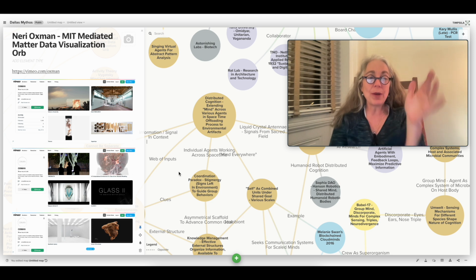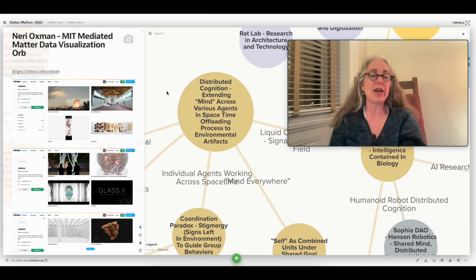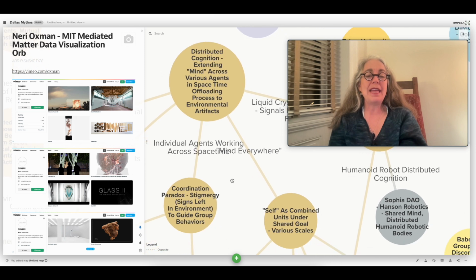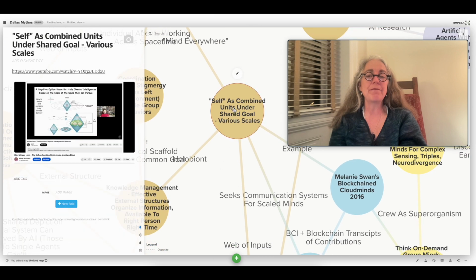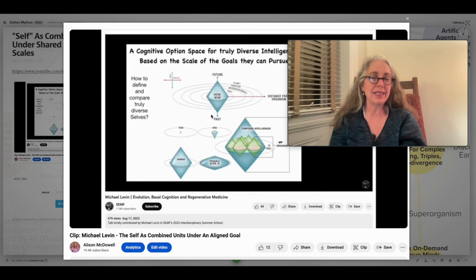So distributed cognition, that's this part of the map. That mind is extended across various agents in space and time, and we offload processing onto the environment, onto artifacts. And then working a little bit further down here, this is from Michael Levin, this idea of a self is combined units under one goal. And so he's talking about these different light cones, which is interesting. I believe he specifically says light cones, because later on I'm going to talk a little bit more about Suhrawardi and the school of illumination, and light. And Michaela Uluru is always talking about working with luminaries to make the future, and it's these light cones.